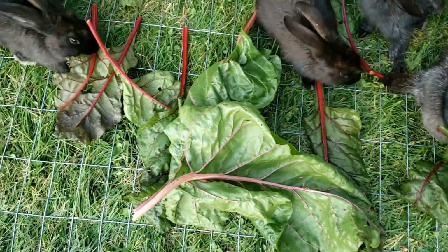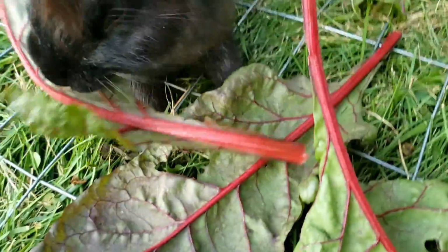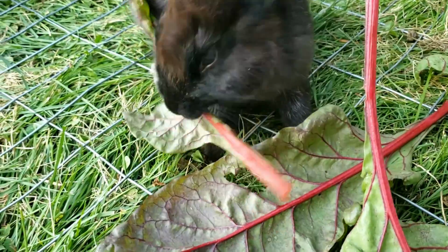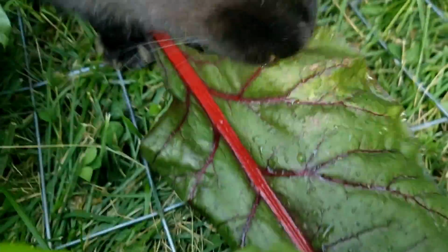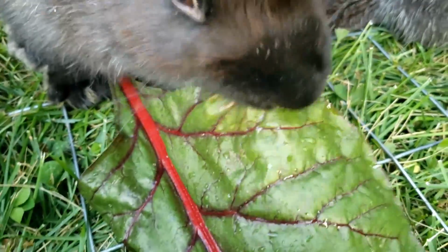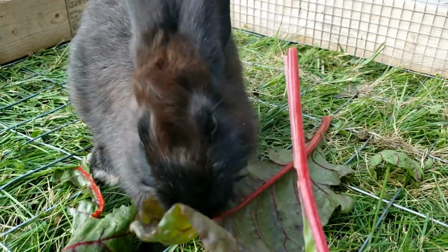Now, we also supplement them. As you can see here, we actually grow kale and collards, and in this case, this is Swiss chard. But we grow these things in our greenhouse and in our garden. So during the winter, we'll grow it in our greenhouse. During the summer and spring, we grow it in our garden. And they love to eat Swiss chard.